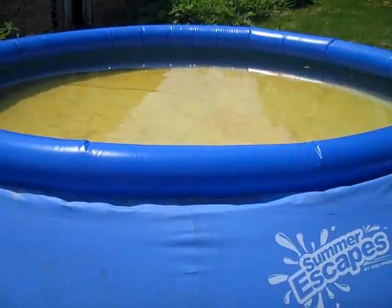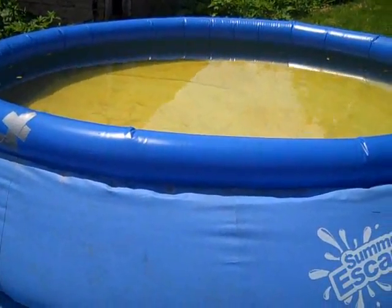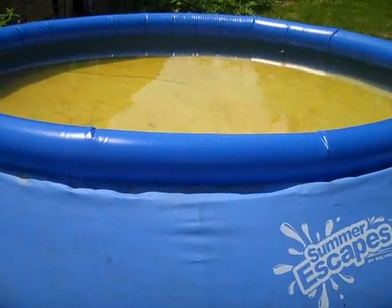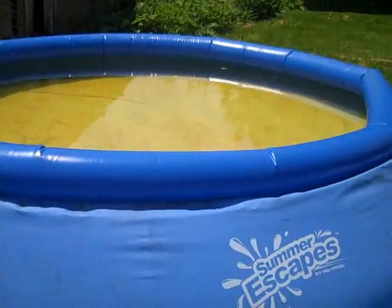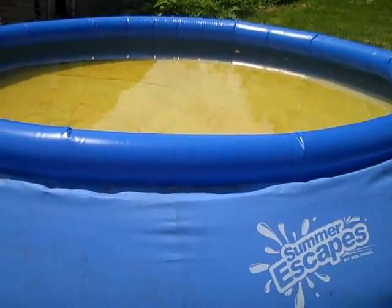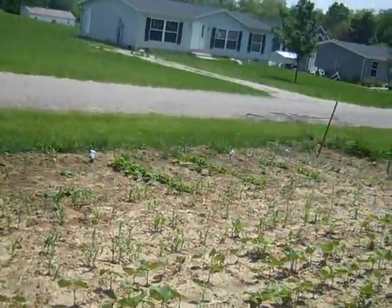Now the pool's set up for the year. Just gotta make sure I keep it clean. Keep on scooping it out. Looks like it needs scooping already. But at least the kids will have something to swim in. It's been quite warm enough. Actually, very warm enough.